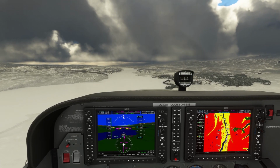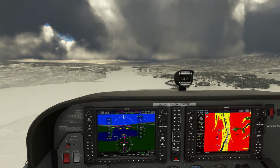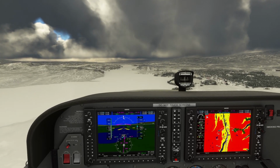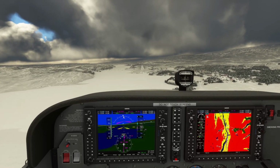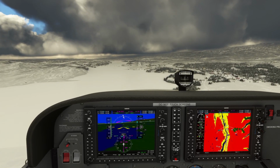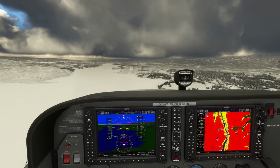Just get safely trimmed out here. There we go. Comfortably trimmed, speed is good, 80 knots is fine. Mixture full rich, brakes checked. Fuel is good, fuel pump is on. Lined up with the runway.